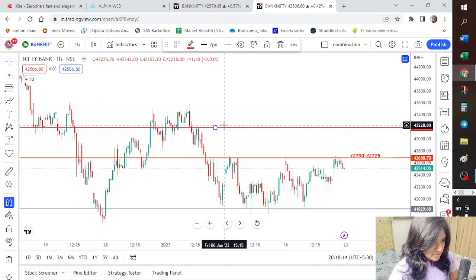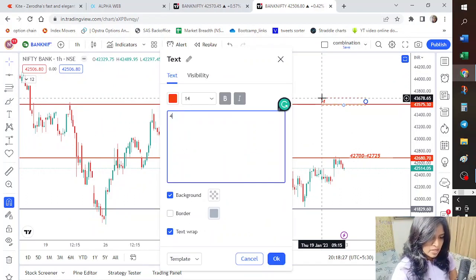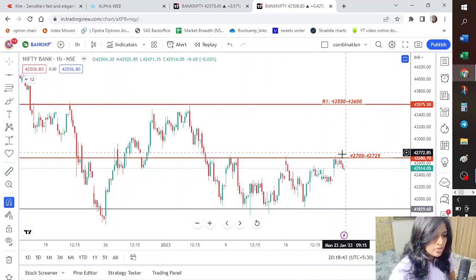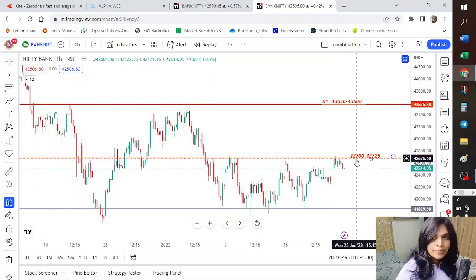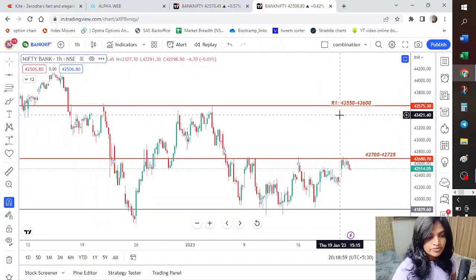The next evident level here, 43,100-200, is a small level. This one is a major level, which is 43,550 to 43,600. This one would act more as a resistance. This is just an immediate one. I don't want to call this a resistance. Yes, this was a resistance for so many weeks, and that's the reason it won't be a strong resistance now. It would be easily taken out with some force of the buyers. So I would call the immediate resistance around 43,550.